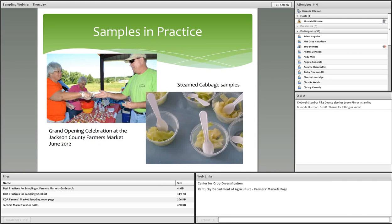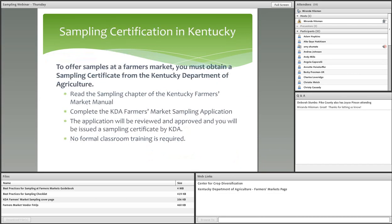Samples can add to an event or a celebration. If samples will be available, advertise it. Here are a few photos from the Jackson County Farmers Market grand opening in 2012. So help customers enjoy their time at the farmers market and engage them in your products. Now I will hand the mic over to Sharon Spencer, the Farmers Market Marketing Specialist at the Kentucky Department of Agriculture, and she will talk about sampling certification in Kentucky.